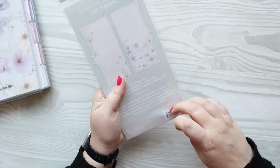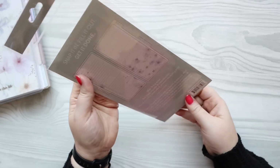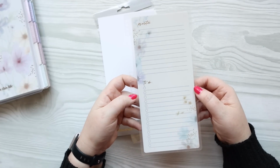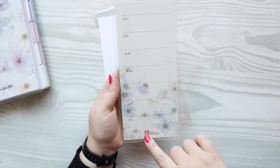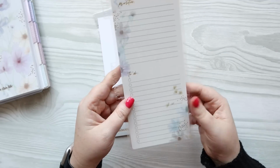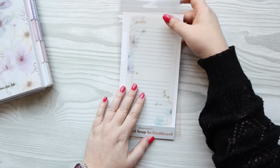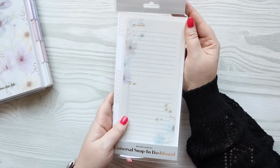And these fit all of the coiled things. So you can even put this in your A5, but it would take up a lot of the space. So priorities to do, and then you have your Monday through Sunday. You can write on these with wet erase markers, and they are $6.50. And as with everything else, these are available in an Inspire version as well.